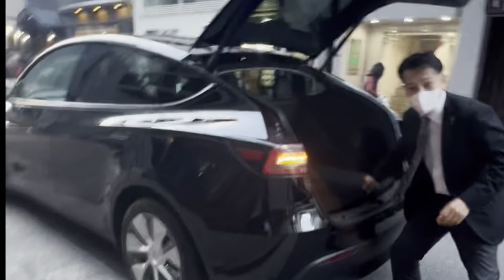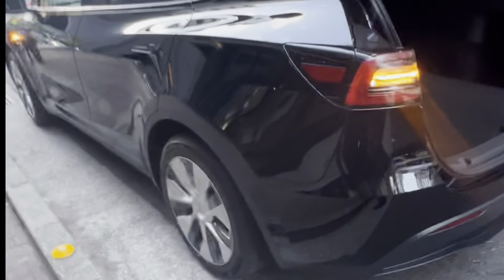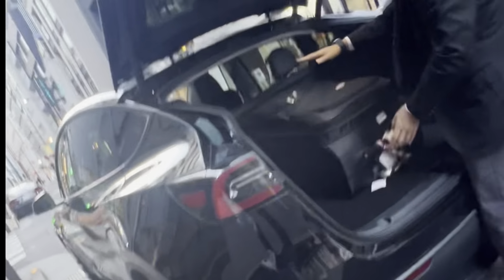I got the luggage. One. Yes. Which one? Okay. So, thank you so much. Okay. Thank you. Let's put this down. And then I put my backpack too.